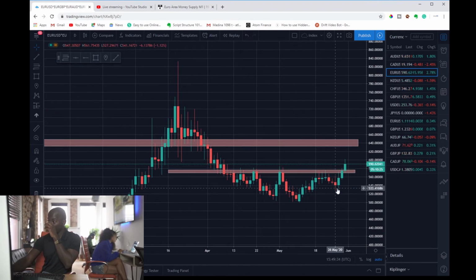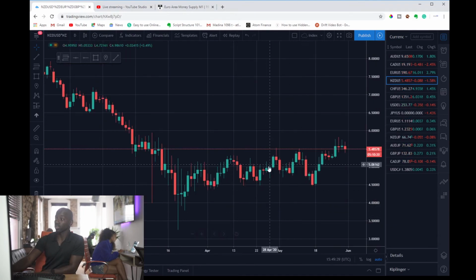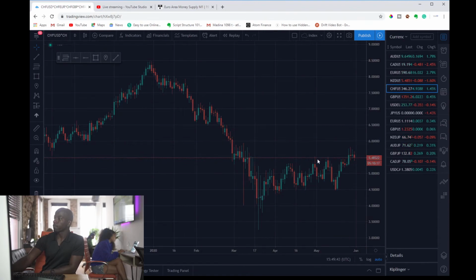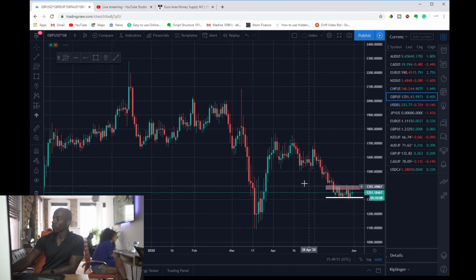All right, euro, easy market to trade right now. Notice not a tremendous amount of volatility. NZD as well, I think is a fairly playable game to get involved in. Swiss franc, I haven't really touched. It reacts, but it doesn't react as well as the Japanese yen when it comes to risk appetite, so that's something I'm staying away from.